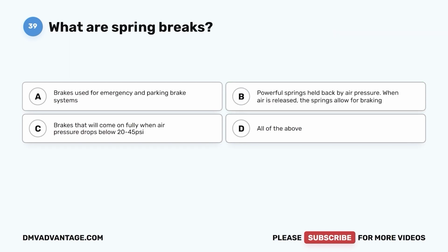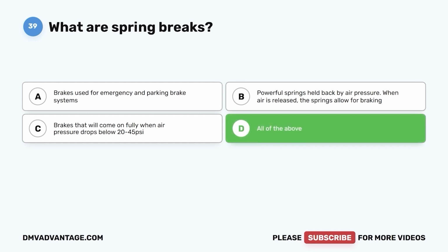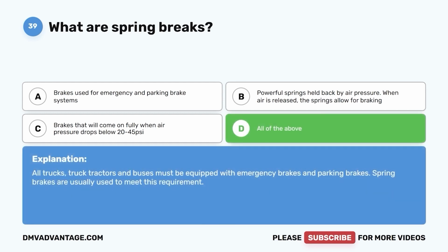Question 39. What are spring brakes? A. Brakes used for emergency and parking brake systems. B. Powerful springs held back by air pressure. When air is released, the springs allow for braking. C. Brakes that will come on fully when air pressure drops below 20 to 45 psi. D. All of the above. The correct answer is D. All of the above. All trucks, truck tractors, and buses must be equipped with emergency brakes and parking brakes. Spring brakes are usually used to meet this requirement.